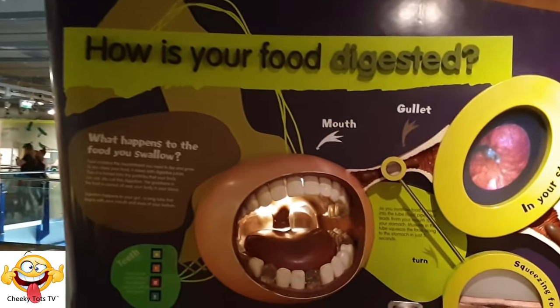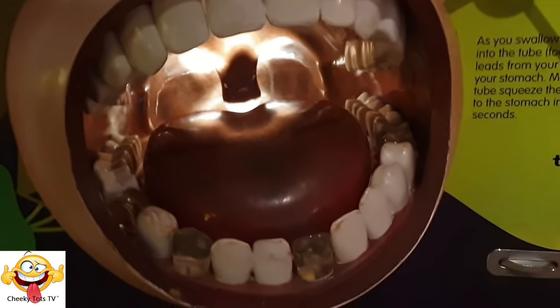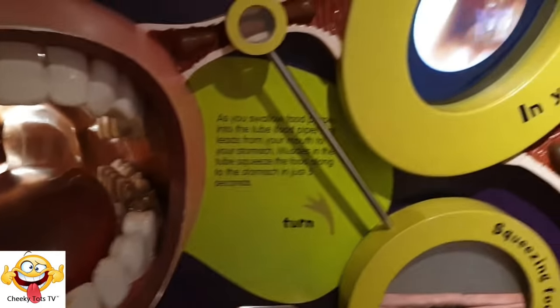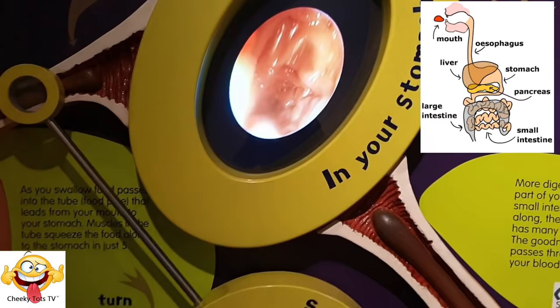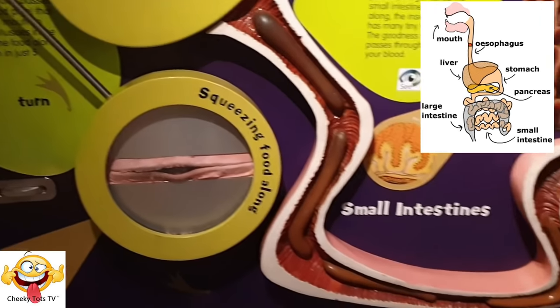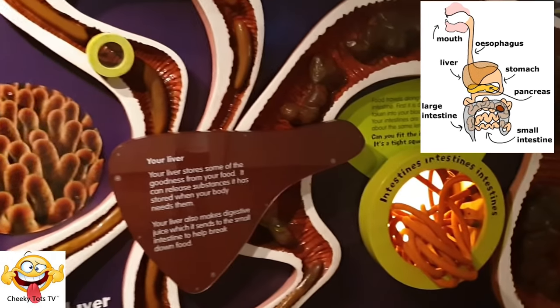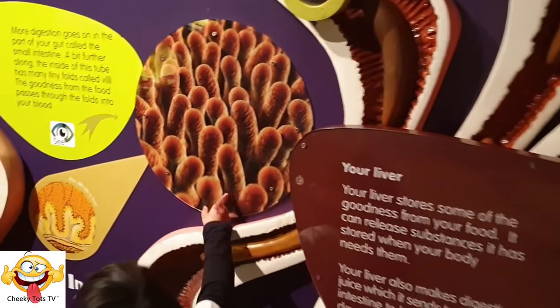1, 2, 3. Yeah. The digestive system. Look, you chew the food. Look, like big teeth. That's a big mouth. And then it goes all the way there. Oops. To your stomach. Yeah, pushes your food along. It's the liver, that's the intestine. Ooh. And it comes out.